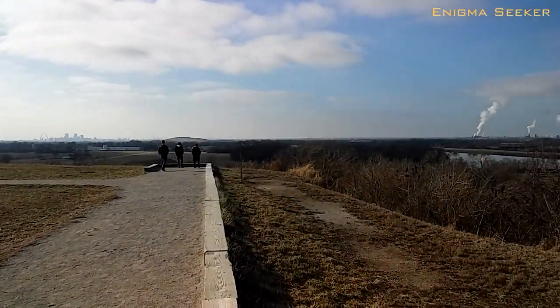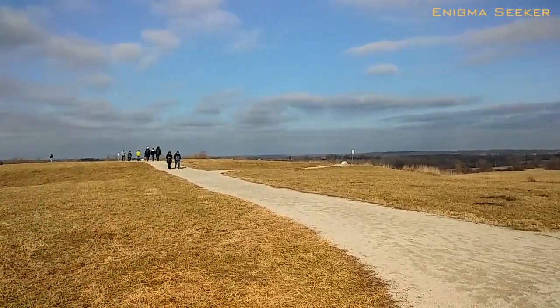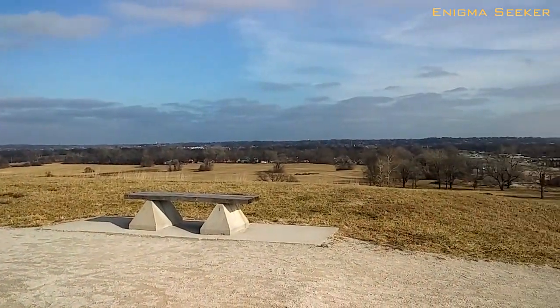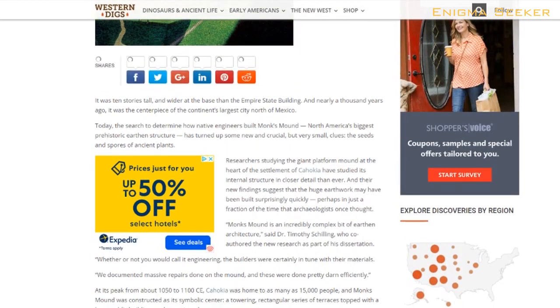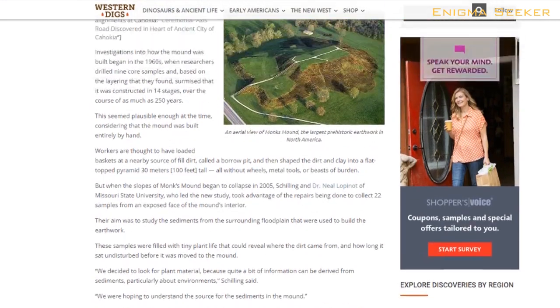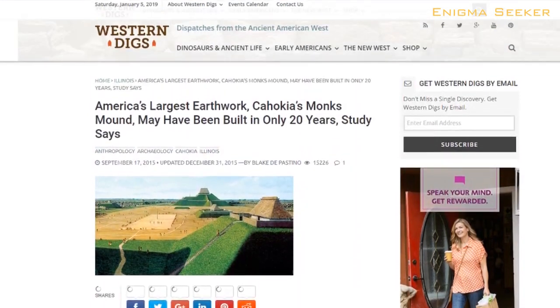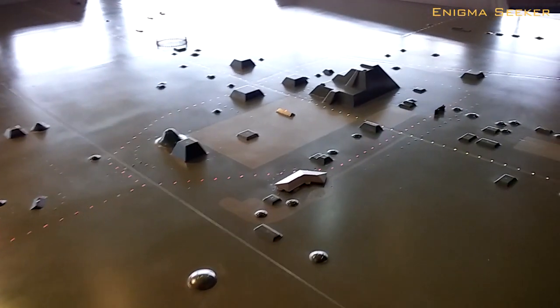Unlike rigid architecture, earthworks can be reshaped a lot quicker, so it's possible a couple iterations of different master plans could have been constructed. It was Dr. Timothy Schilling who proposed a hypothesis that Monk's Mound may have actually been built within 20 years instead of 200 years. To build it that fast, they would have had a faster way of transporting the soil and the rocks used for layering to reinforce the mound.